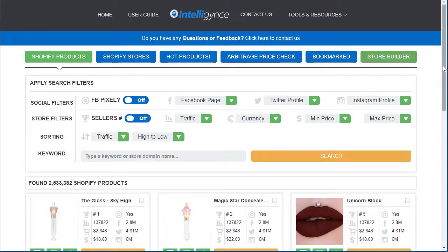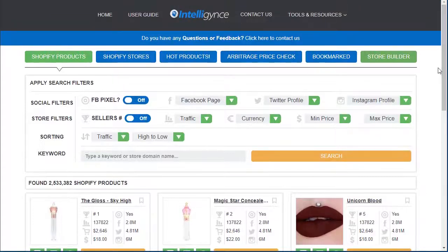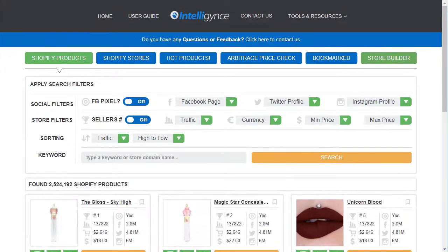Let's go ahead and jump inside of Intelligence and take a look at the incredible, powerful features that you get to use to uncover those perfect products you need in your stores. Let's check this out. So here we are inside of the Intelligence software app, and what's really cool is you can access this from any device that has an internet connection.